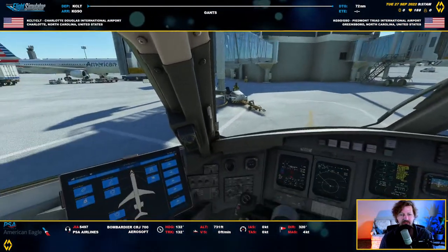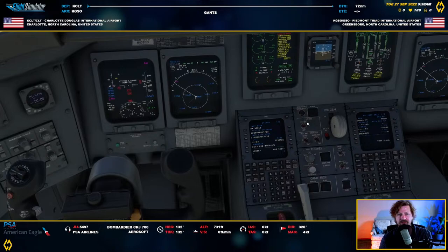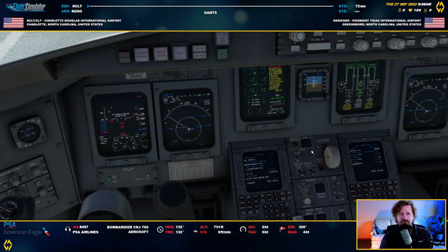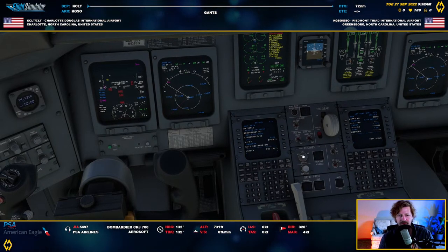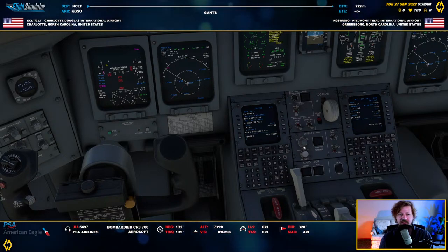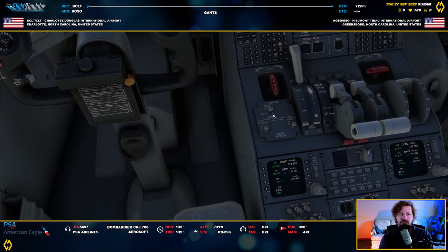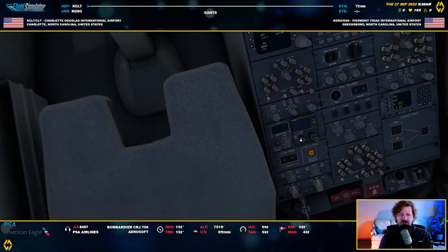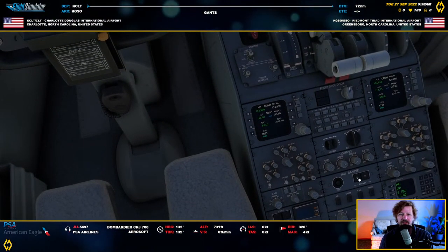Anti-skid switch, we can arm that. Right in here on the pedestal. Armed. Gear bay overheat. Doing our tests. Engines N1. Ground spoilers, ground lift dump switch is in the auto position. Thrust reversers, we'll arm those later. Stab trim and mock trim on. And yaw damper.